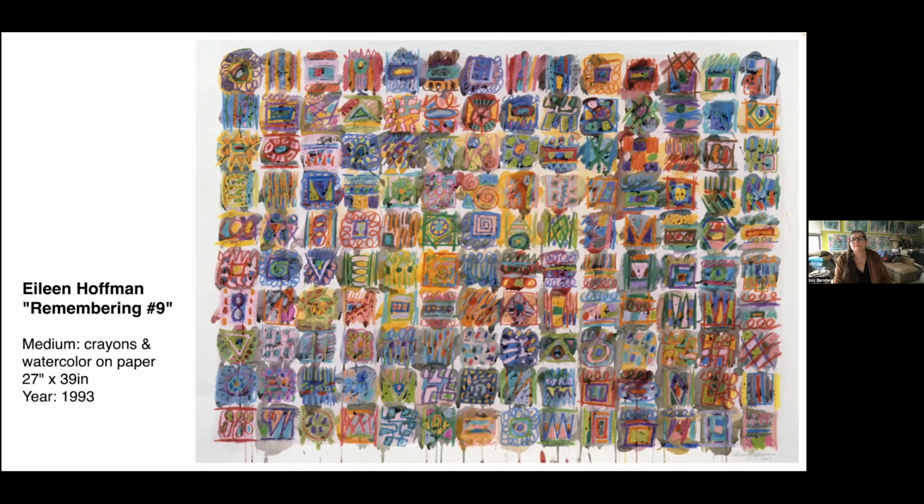And I want to thank Lois for including this piece, because you can see I made it many years ago, and it's really wonderful to look at it again and see how what I was exploring in my work then is still very current and vibrant in my work now and has developed considerably. So thank you. Yeah, the feeling of spontaneity is fabulous. So thank you so much, Eileen.